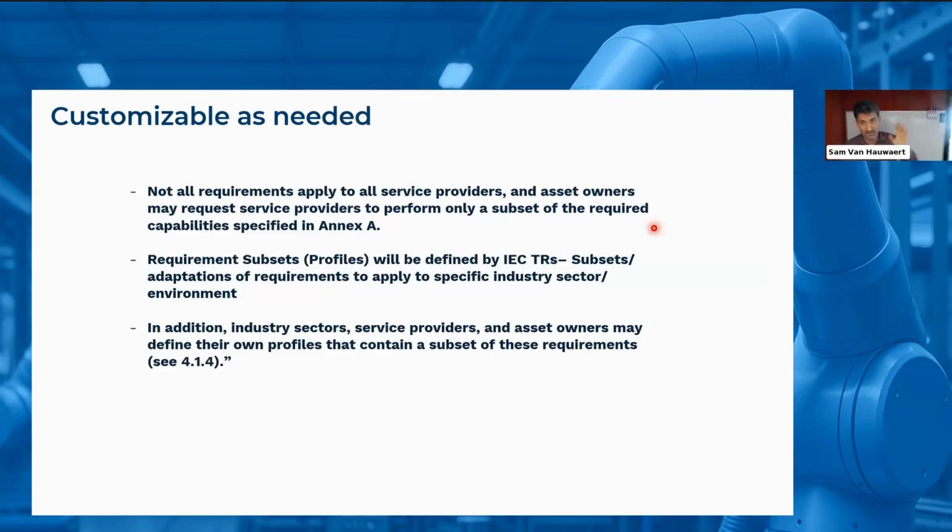As I said, it's customizable. So we don't need to request everything from every service provider. We need to think about what subset of these things are important to us. Something which I really love, which I think is very cool, is the concept of profiles. Profiles are a specific subset of requirements that could be adapted to a specific industry sector. So we could create a profile for oil and gas, for example, or we could have a profile for electricity production. They can be formally published through IEC, but if we would want to, we could also create one with all the energy providers in Belgium or in Europe and just have that as an informal way of managing service providers.